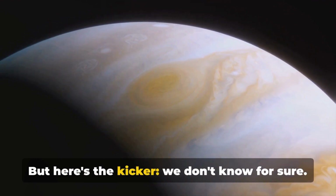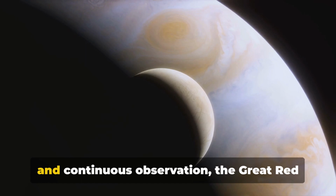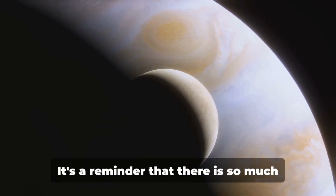But here's the kicker. We don't know for sure. Despite our technological advancements and continuous observation, the Great Red Spot remains a mystery.